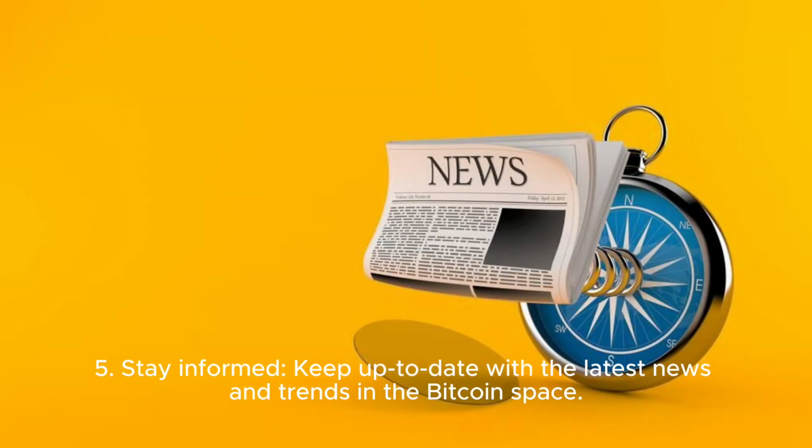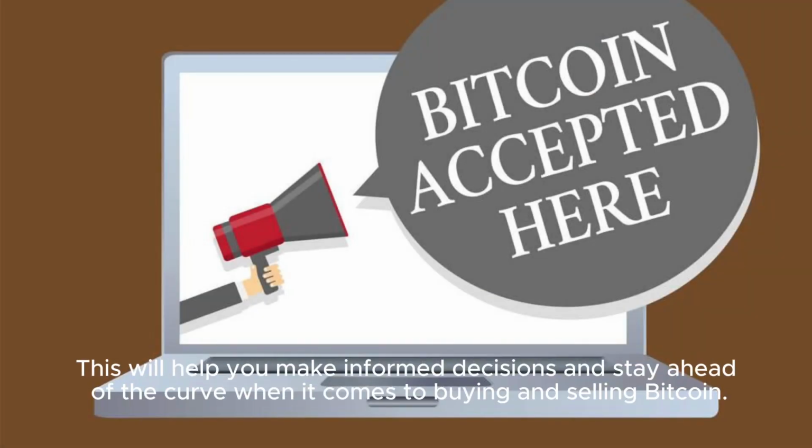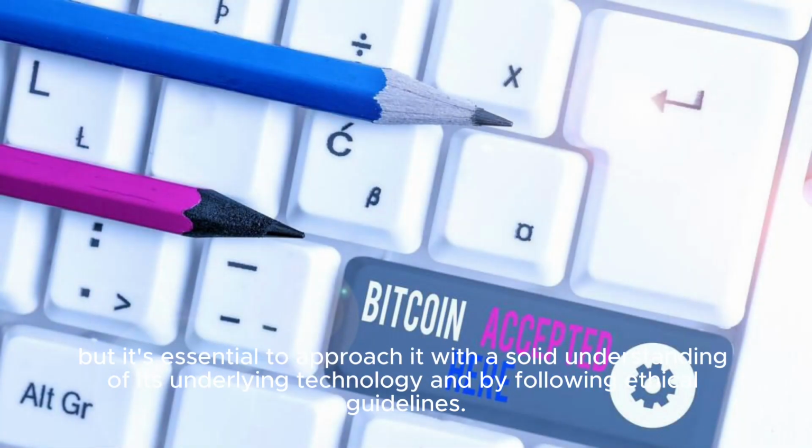5. Stay informed. Keep up to date with the latest news and trends in the Bitcoin space. This will help you make informed decisions and stay ahead of the curve when it comes to buying and selling Bitcoin.